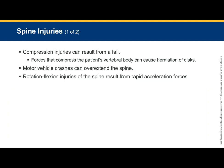Compression injuries can result from a fall regardless of whether the patient landed on his or her feet, so they experienced a direct blow to the crown of the skull, the coccyx, or the top of the head. If you slip, trip, and fall and you land directly on your butt, it can be very painful because you can break your coccyx. And then obviously that's very painful and you can't fix it.